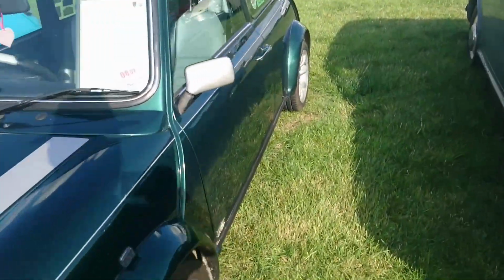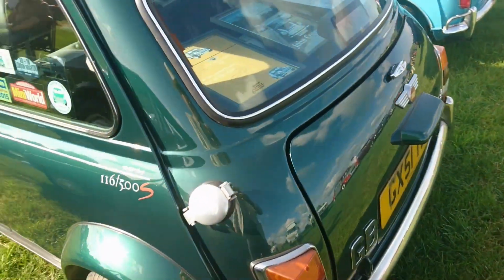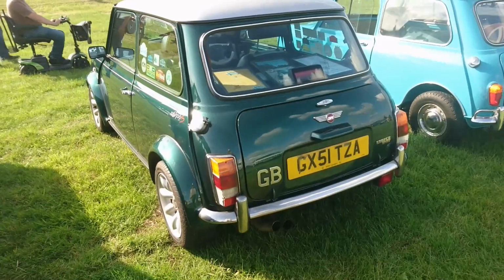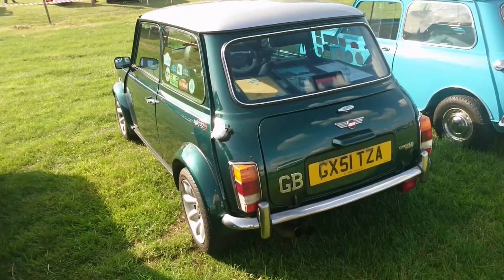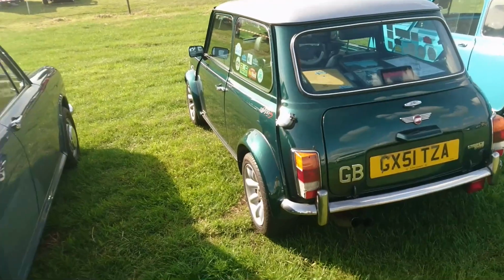I think this is a Cooper Sport, like 500 or something. No, it's a Sport. This is a Cooper Sport. Works. It is a... Thank you. It is a Cooper Sport 500. I was right the first time. Yeah, I can see it on the side. Thank you very much.